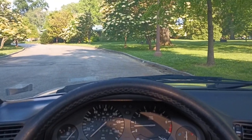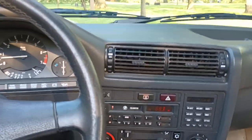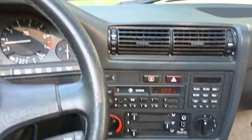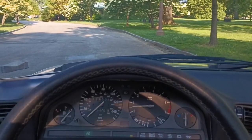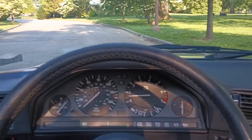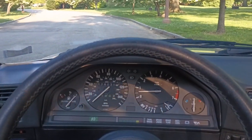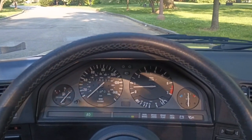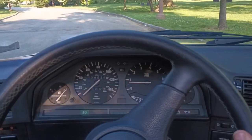Hello, so this is my 1988 BMW 325i convertible. I'm getting ready to list it for sale, so I thought I would just give a short video of it driving around beautiful Tower Grove Park here in St. Louis, just to let you guys see kind of how the car runs and drives.